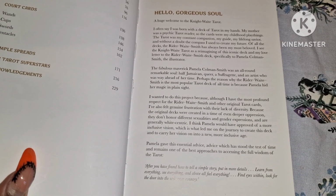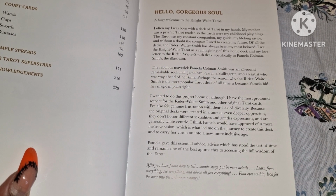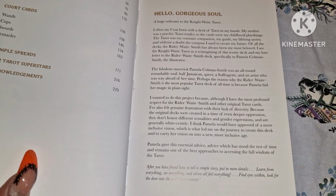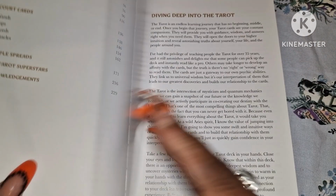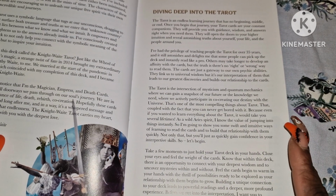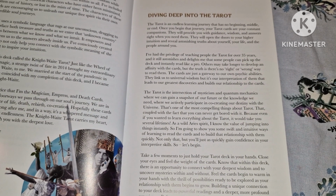And then the advice states, after you have found how to tell a simple story, put in more details, learn from everything, see everything, and above all, feel everything. Find eyes within, look for the door into the unknown country. Isn't that gorgeous? There's a bit more, but I'll leave that. And then I read a little bit as well about diving deep into the tarot.